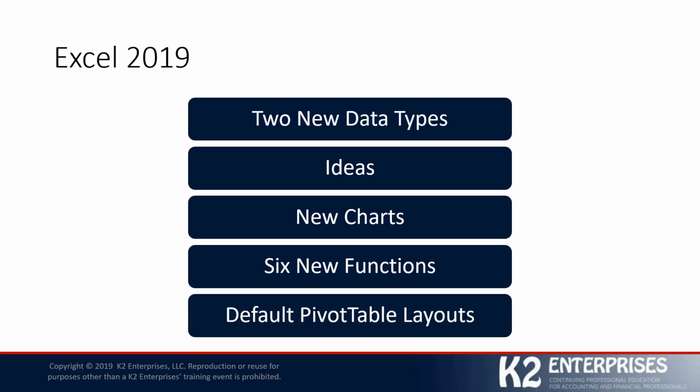And then finally, Excel 2019 gives us what we call default pivot table layouts. This is something that many of you have been clamoring for a long period of time, the ability to set layouts for your pivot tables, memorize those layouts such that all future new pivot tables are formatted the same way. Let's do live demonstrations of each of these 5 new features in Excel 2019, beginning with 2 new data types.